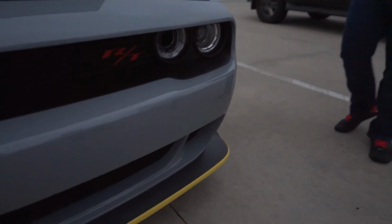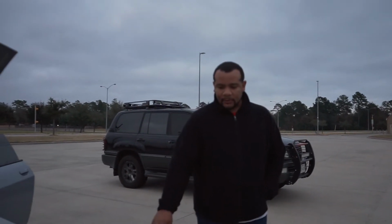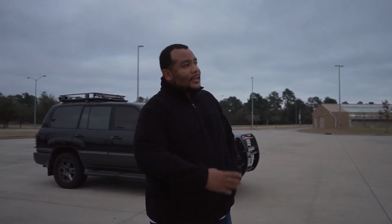Oh, bro, that's a point of contention in the Mopar world, because this is a shipping thing, man. This is what they put on the cars to protect the air dam when it gets shipped. But it turned into a thing to leave them on. So there's a whole community out there that thinks you need to take them off, as it's supposed to be taken off, but people just leave them on.